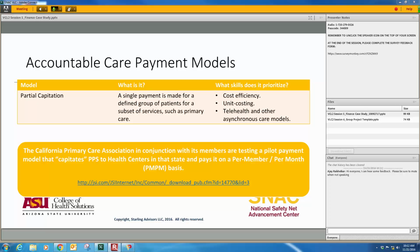Okay, the next example is partial capitation. This is where you see payers providing back to providers or groups of providers a single payment made for a defined group of patients for a specific set of services. Where we see this sometimes is with primary care. So there's a couple of examples within the safety net where primary care capitation is being tested.